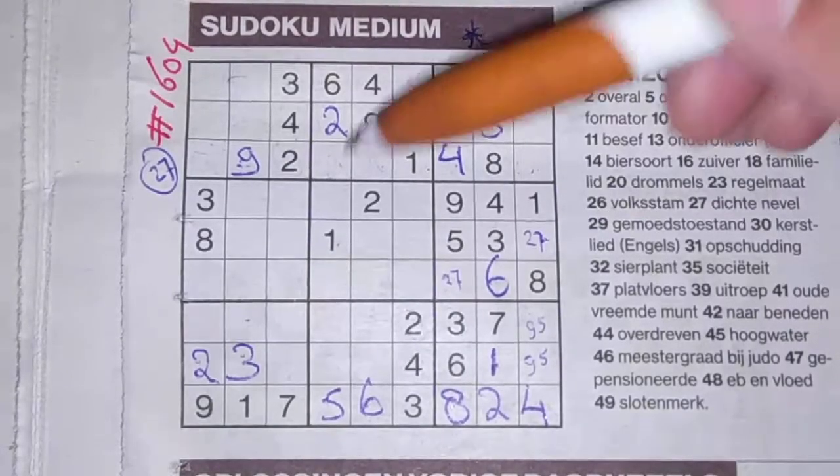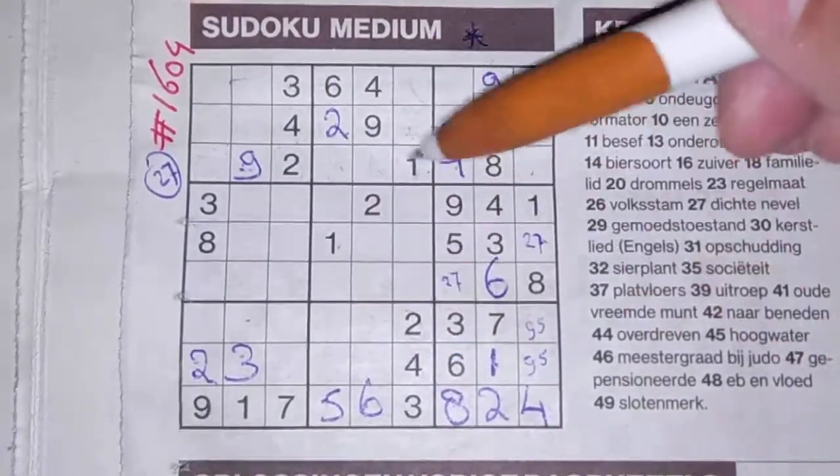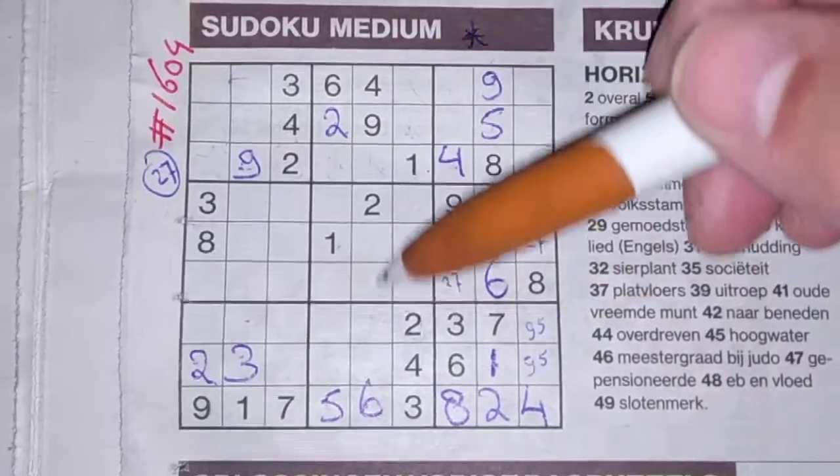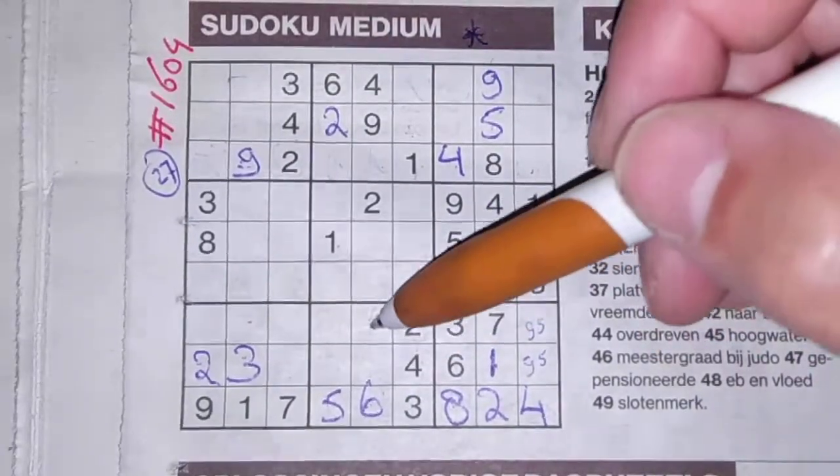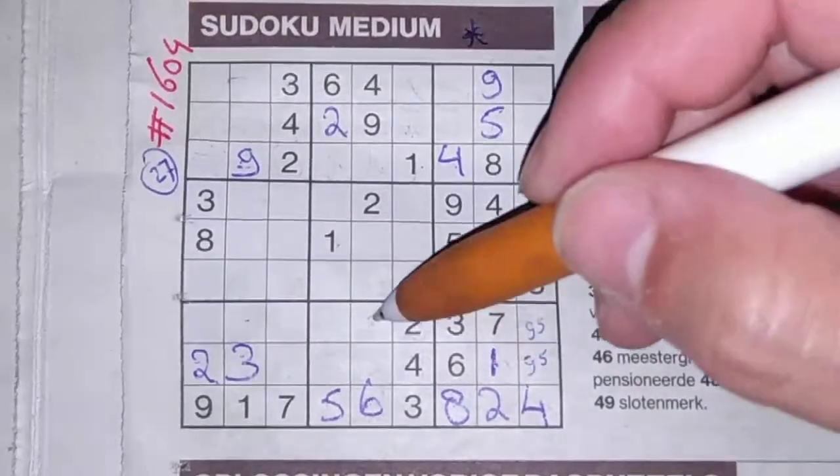A 1 in this column, a 1 in that column. So in the column between the middle column, the only two places for the 1 should be here or there. We see here 1, no 1 there, 1 should be there.